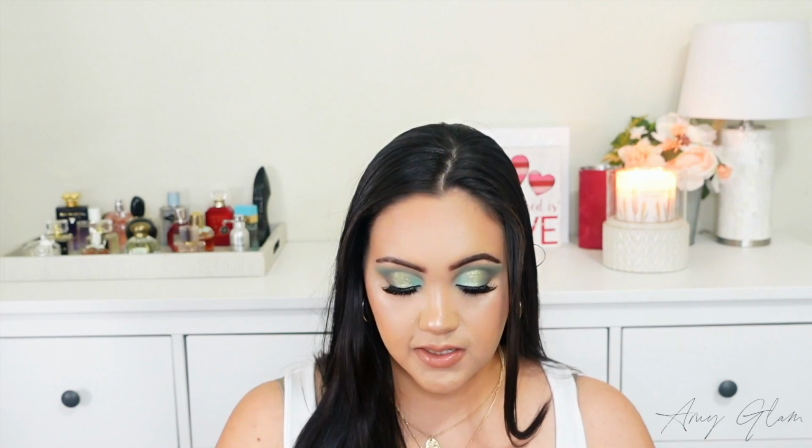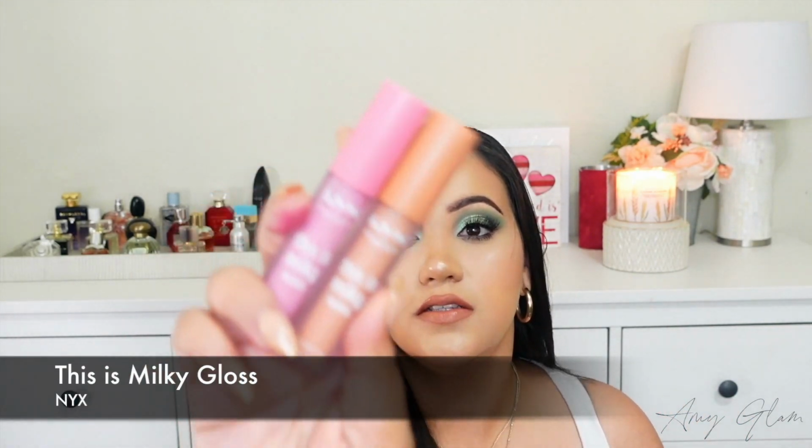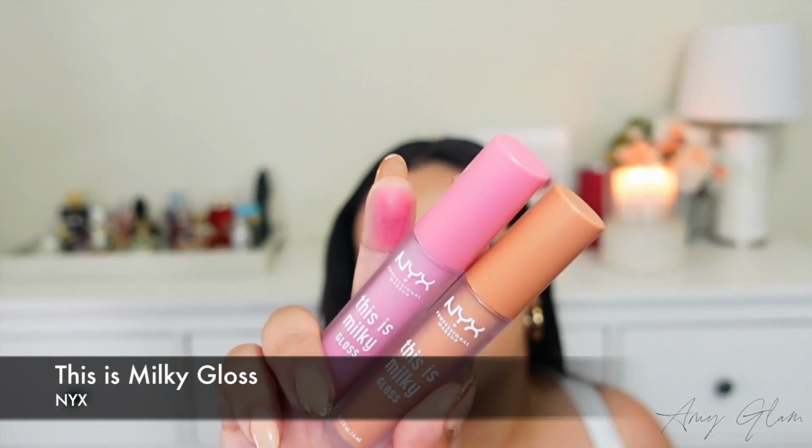And then I got these two NYX lip glosses, which are pretty new because I hadn't seen these, but I don't really shop at NYX. I'm not sure how long ago these came out, but this is Milky Gloss. I love the packaging of them. And I got them in the shade Milk and Honey.